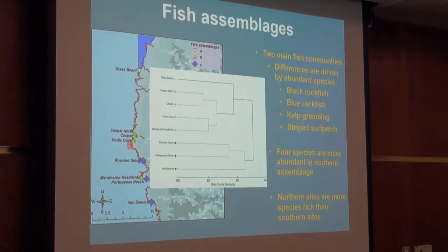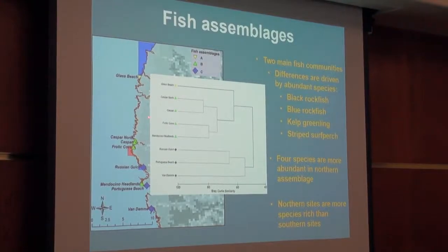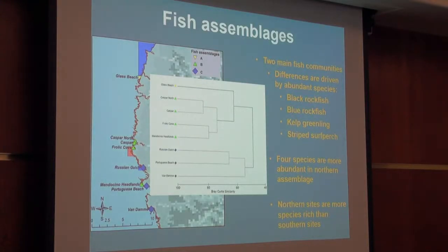And then additionally, we also find a higher species richness at these sites compared to the southern sites in the fish species. So some of the not like rare rockfish species are found up here, but we don't see them down there.